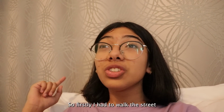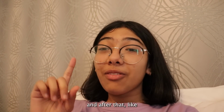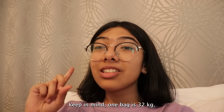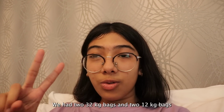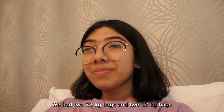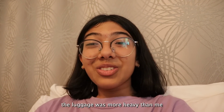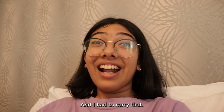So firstly I had to walk the street with these heavy bags, and after that, keep in mind one bag is 32 kg. We had two 32 kg bags and two 12 kg bags, and my own weight is only 45 kg, by the way. So the luggage was heavier than me, and I had to carry that.